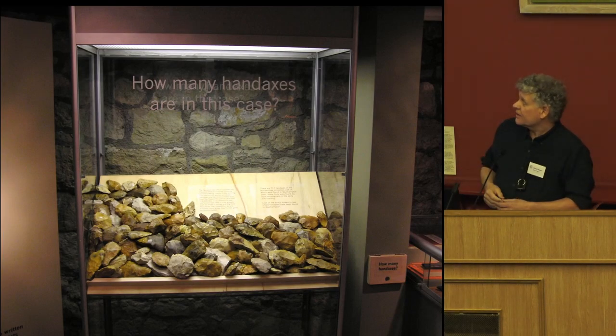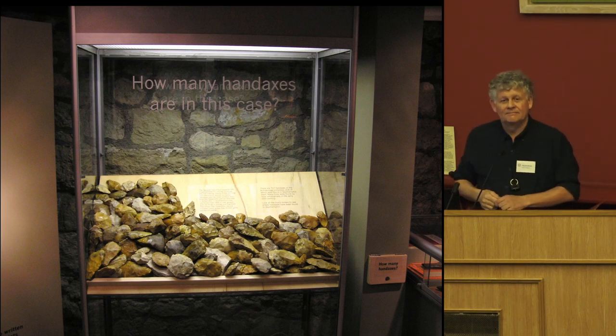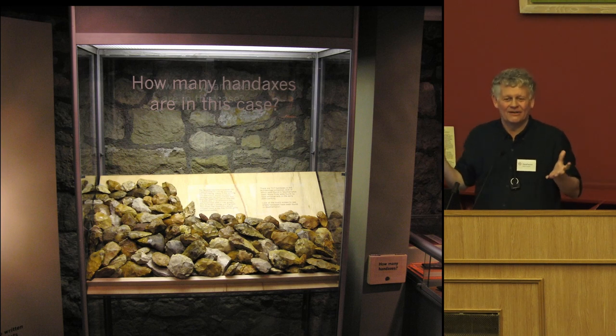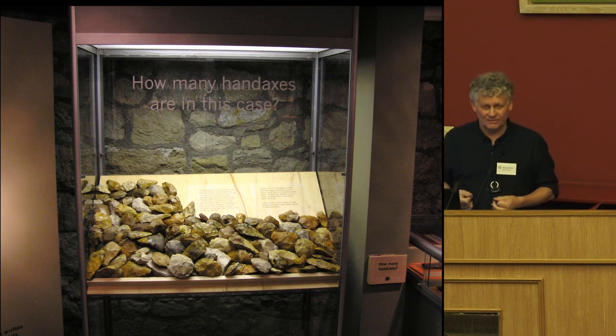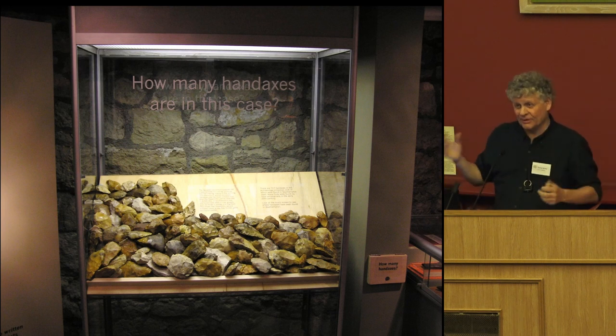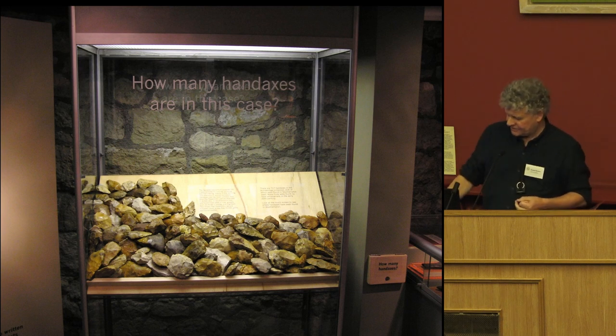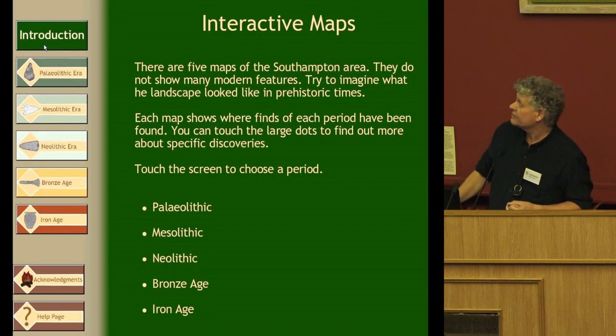We had some interactives. How many hand axes are in this case? Anybody want to guess? Two million. The idea, obviously, was to show just how the hand axe was used as a sort of throwaway implement that could be knocked up whenever you needed it, and that's why we find so many of them. The answer under that flap was 101, in case you're interested.